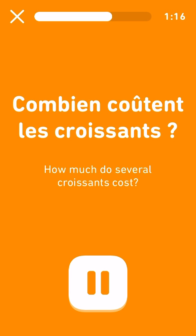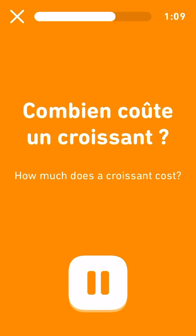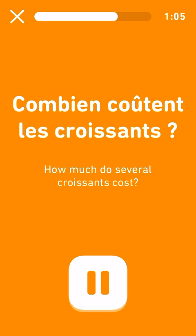So whether we're asking for one or more than one, you can hear that the pronunciation of coûte and croissant doesn't change. Let's hear it again. For one croissant. Combien coûte un croissant? And for more than one, combien coûtent les croissants? Here, coûte ends in ENT, and croissant ends in S. But we don't pronounce those letters at the end, which we know sometimes happens in French.